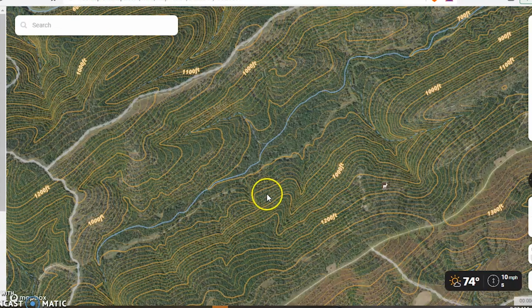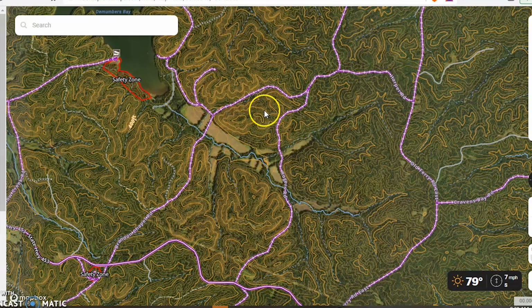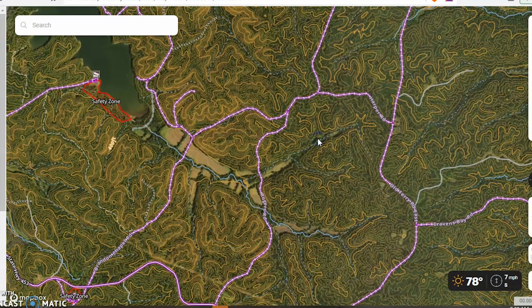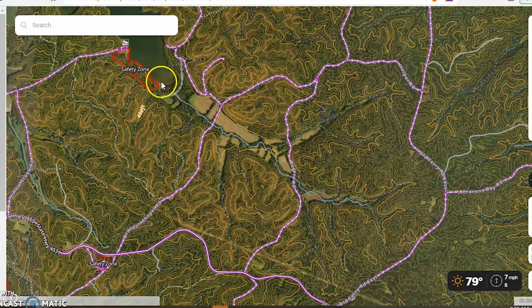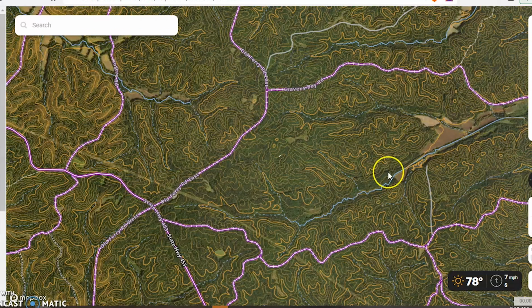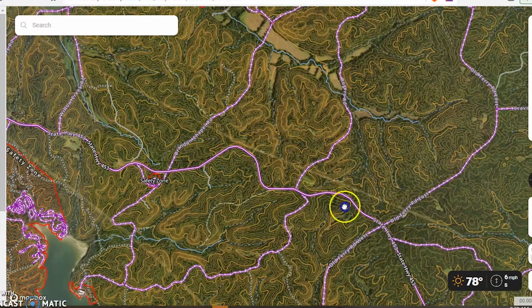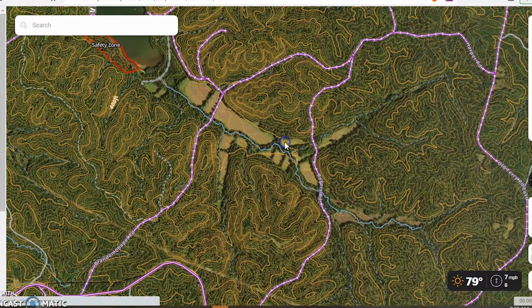So say you're hunting, let's find a place that has very limited ag. How about that? Okay, so here's a spot that has pretty limited ag. I just picked out one location. It's a big woods property again, but you've got this coming right off the lake. You've got a little bit of an ag field here that's surrounded by big timber and ridges. You've got some ag kind of around the area, but it's pretty sporadic, right? So maybe that'd be something you want to key in on.